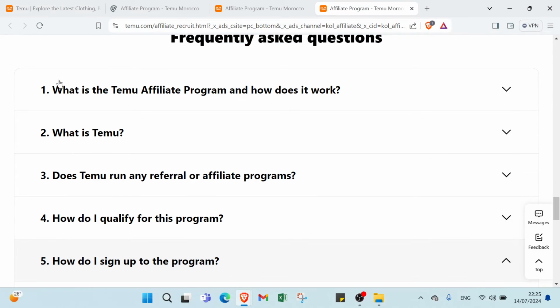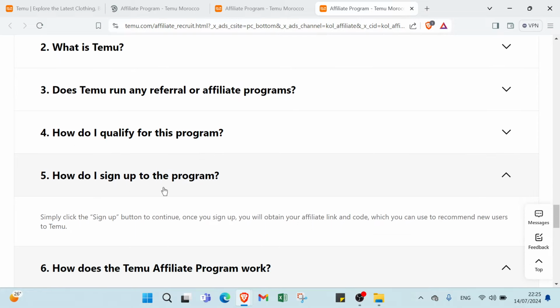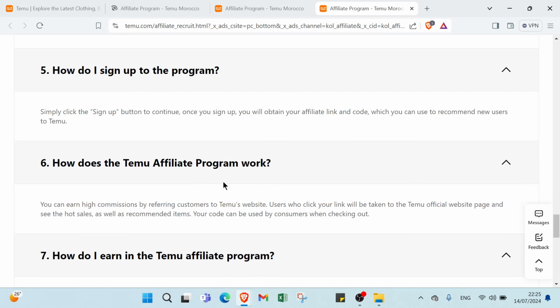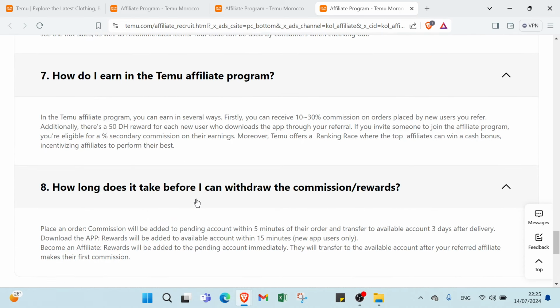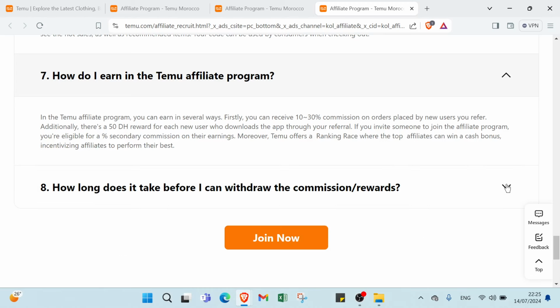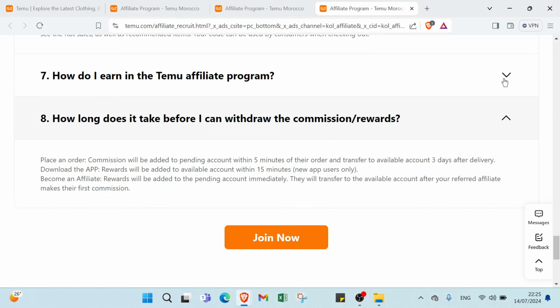Also, we have here questions that you need to know. What is the Temu affiliate program and how does it work? What is Temu? Does Temu run any referral or affiliate programs? How do I qualify for this program? How do I sign up to the program? How does the Temu affiliate program work? How do I earn in the Temu affiliate program? How long does it take before I can withdraw commissions rewards? You can just click over here if you want your answer. These are the answers for each question, as you can see.